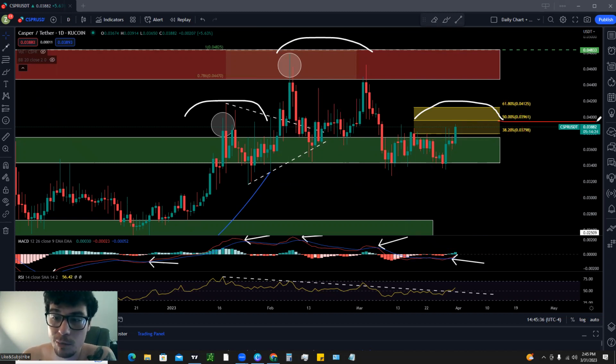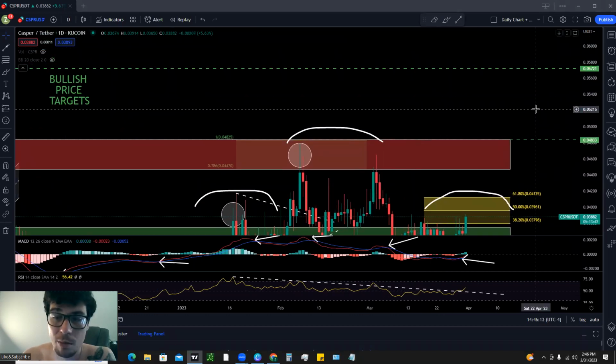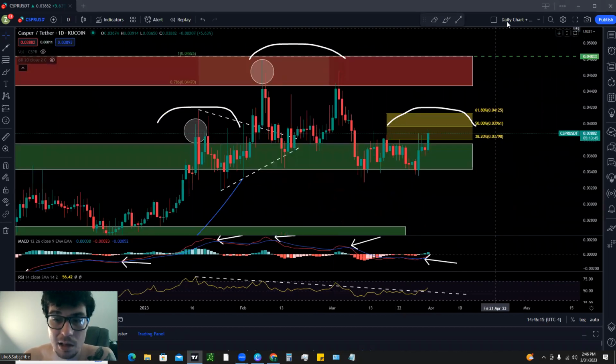And so overhead right now, we're battling 0.03961 and 0.04125. Those are going to be our major areas of resistance, where all of that, even if we retrace all the way up there, is still in healthy retracement territory to possibly continue a downtrend. But if we're able to come up to these levels, consolidate, and break through, that's when we have the chance of coming back and retesting our overhead supply zone at 0.04470 and 0.04825. Now, if we're able to break out above there, we do have some other bullish price targets of 0.05721, but there's a lot of work to be done before we get to that point.